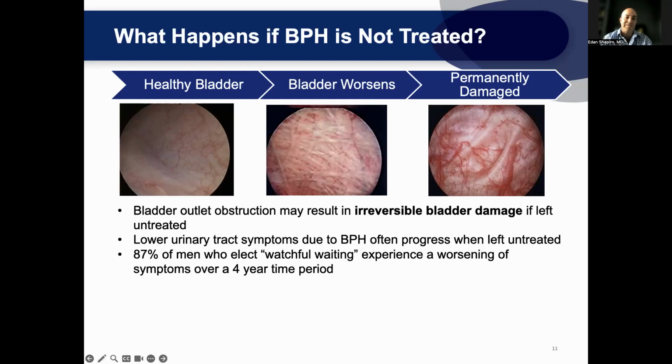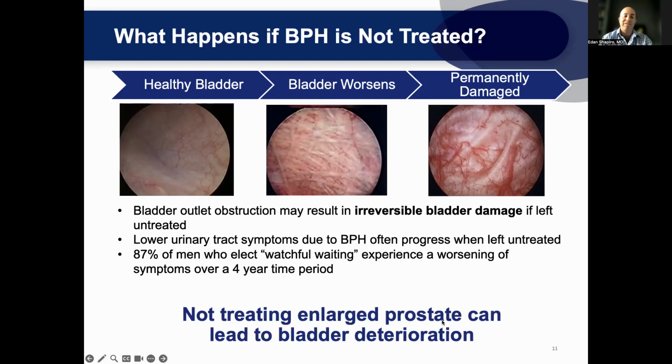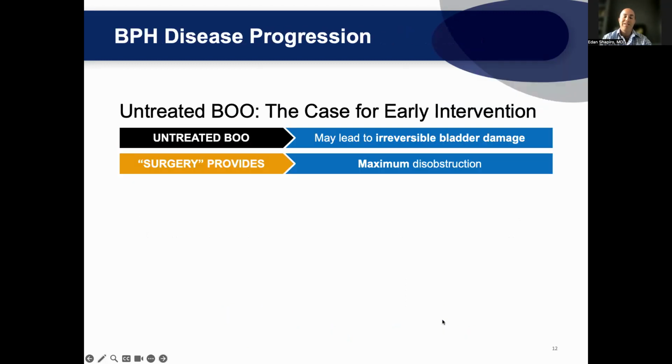And this is just a statistic I have. Close to 90% of men who go on watchful waiting, which basically means do nothing and say, you know, I'm bothered, I might wake up 1 time, 2 times, but I don't like taking medicine, I don't like doing anything, I'll just wait. It doesn't mean that those symptoms are going to wait for you to decide. And sometimes things may deteriorate. And the goal is basically to intervene before it's too late. So I put on the bottom of this slide that not treating a prostate can lead to deterioration. That's a take-home point.